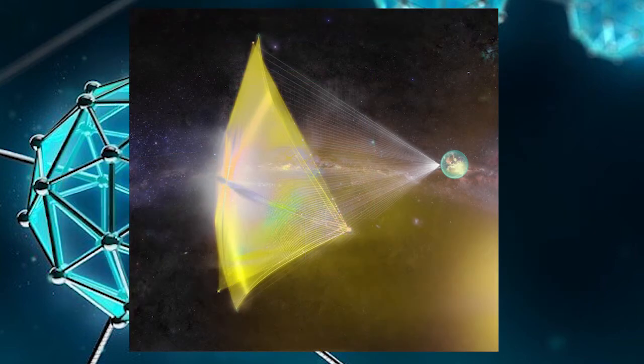They are also creating a light sail that will use metamaterials that can make meter-scale sails no more than a few hundred atoms thick, weighing only a few grams. To put this in perspective, a piece of paper is roughly 400,000 atoms thick.